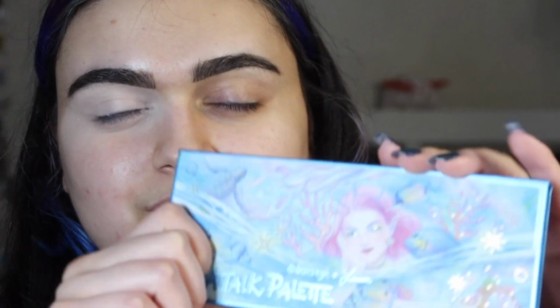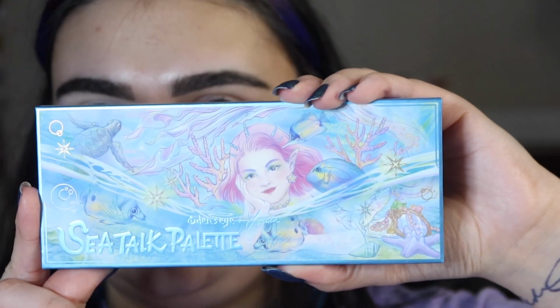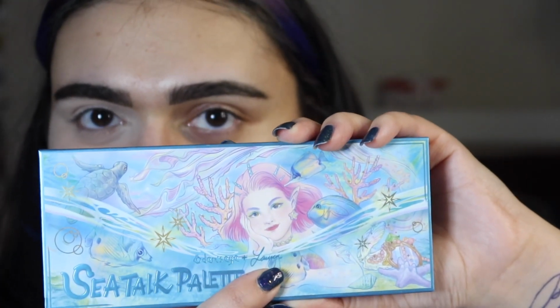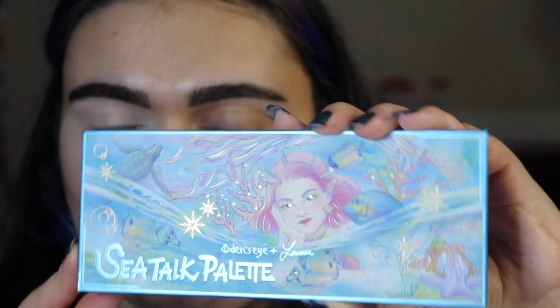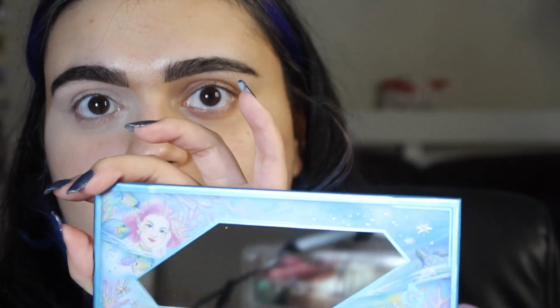Let's start with the Lauren May Beauty one. Okay, let's start with the Sea Talk palette. Just look at Lauren all beautiful over here. This palette is gorge, okay? Gorgeous. Do a little close-up. I love how the packaging is so themed and beautiful. I love the ocean vibe.